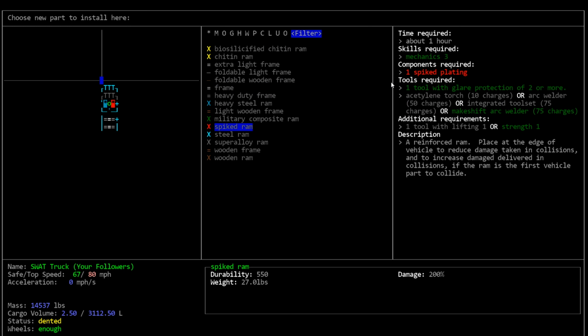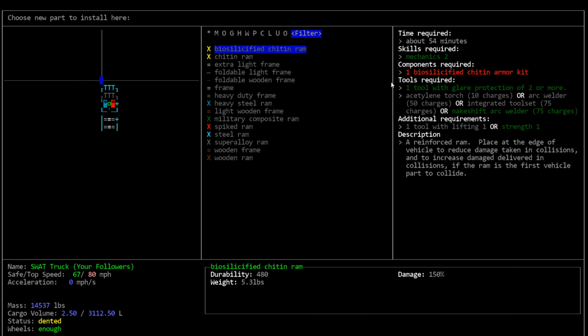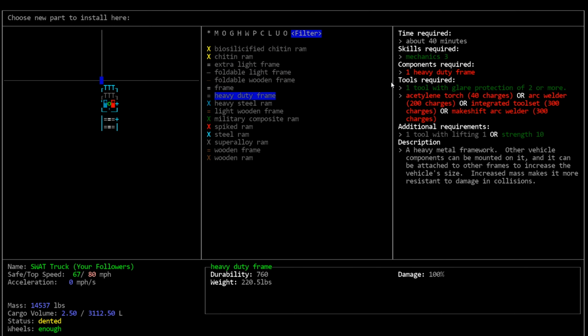Say spiked ram. Requires spiked plating. Steel ram, steel plating. So we don't have any plating, and that's something I believe you need a forge to make yourself. Composite ram requires plating. So all the rams require plating or the armor kits, and we don't have the ability to make these armor kits.